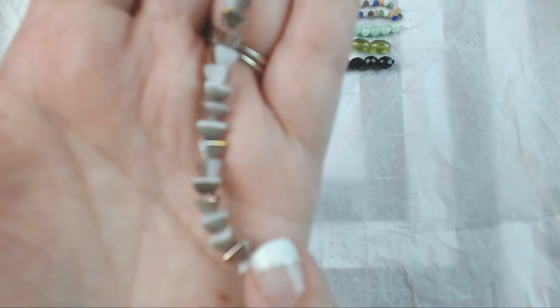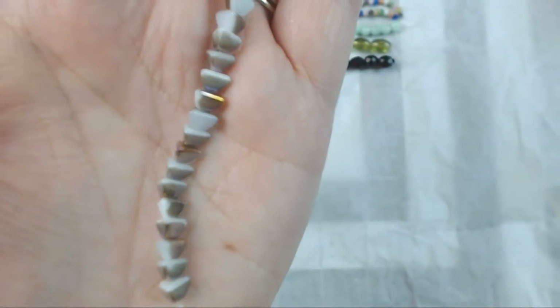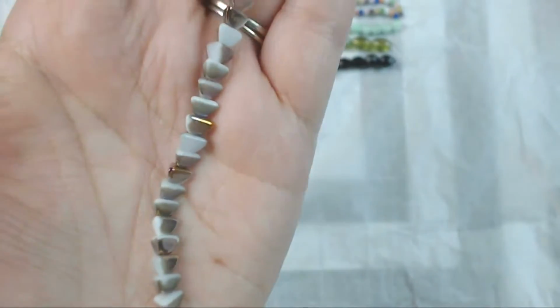I'm not sure where that purple's coming from. It could be coming from something here in my studio. But here we go. Looks like there's various colors reflected in here. Gorgeous.